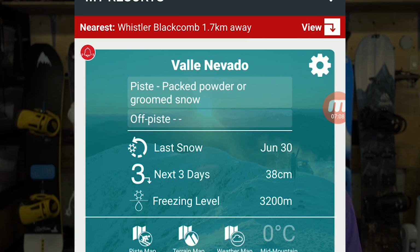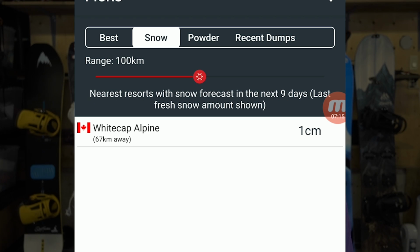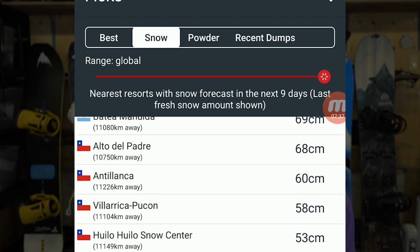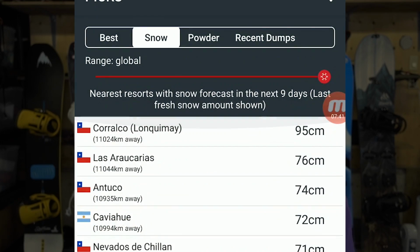A really cool feature is if you go down to the star in the bottom right, click on that star, click on snow, and then slide this red snowflake all the way over to the right to give you the global range. And it shows you where in the world is getting the most snow. So Coralco over the next week or so is getting 95 centimeters. And you can scroll down and there's lots of places in Chile and Argentina getting lots of snow over the next week or so. So really cool app.